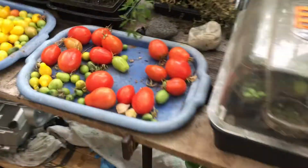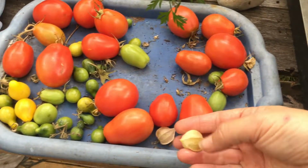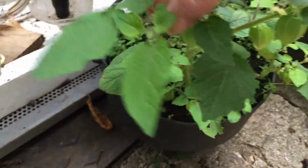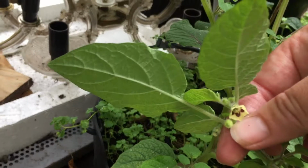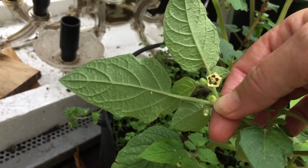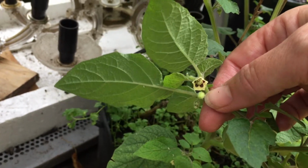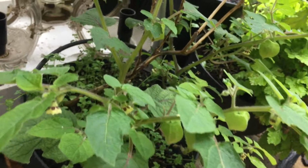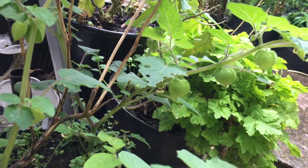I've even had a couple of them ready there, so I've put them under there, finished ripening. And there they are. Oh look, still some beautiful new little flowers. Oh, they're such pretty little flowers. Look almost exactly the same as aubergine flowers, but much tinier. So they must be of the same family. And apparently, there's still some more fruit under there.